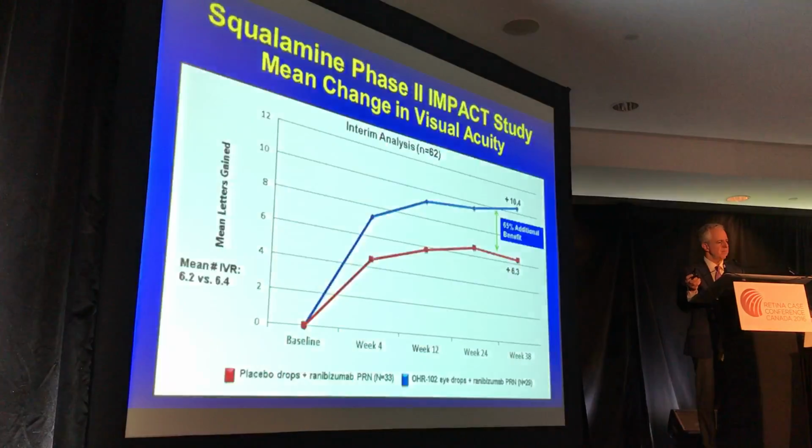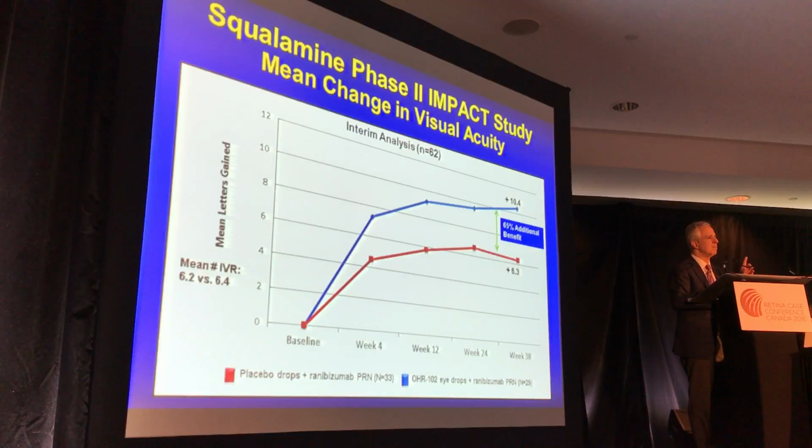And there was some very early excitement with an interim analysis. The interim analysis was half of the study population, showing some benefit in the combination arm. Actually looks very similar to the Fovista outcomes here. You can see the added visual acuity improvement compared to Lucentis monotherapy, and an equal number of treatments, anti-VEGF injections, were delivered. So this is twice a day drop versus placebo-controlled drop there, and that got everyone pretty excited that we were on to something that's also pretty effective.